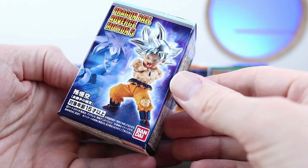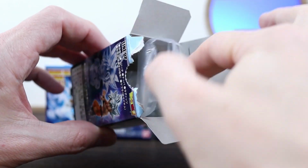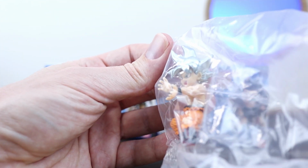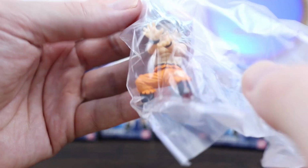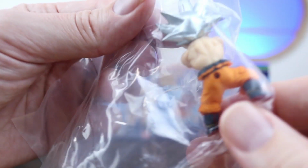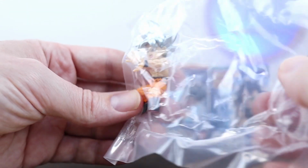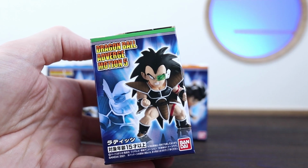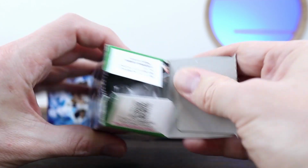Okay, next up is the Ultra Instinct Goku. Got your candy, and then we've got Goku himself. Look at this awesome little Kamehameha pose, which looks really good. I love the orange that they've used on his pants, looks really nice. And then you've got the hole in the back there for the stand to keep him upright, which is pretty cool. So it looks really nice. So onto the main ones I'm interested in. We've got Raditz here. So let's open up Uncle Raditz and check him out.